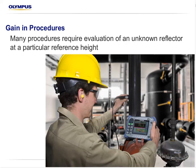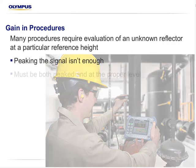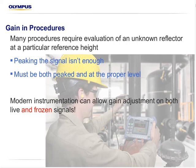And now we can actually compare it to a known, probably in many cases just a side drilled hole from a V1 or an IIW block. But at least it gives us some level of comparison. So in order to bring that signal to the proper level, of course, we need to make an adjustment to the gain. Now, there are a lot of examples where peaking that signal and holding it in a static position, holding the transducer exactly at that peak spot, can be very difficult.